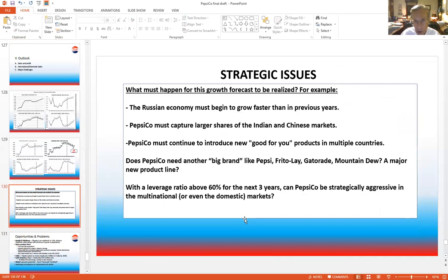And PepsiCo has already indicated that it's going to invest another $1 billion in Russia this year. PepsiCo must capture larger shares of the Indian and Chinese markets. No doubt about it. Those are the two growth markets of the world. They're the big markets and they're the growth markets. It's got to continue to introduce these good-for-you products that appeal to health consciousness.